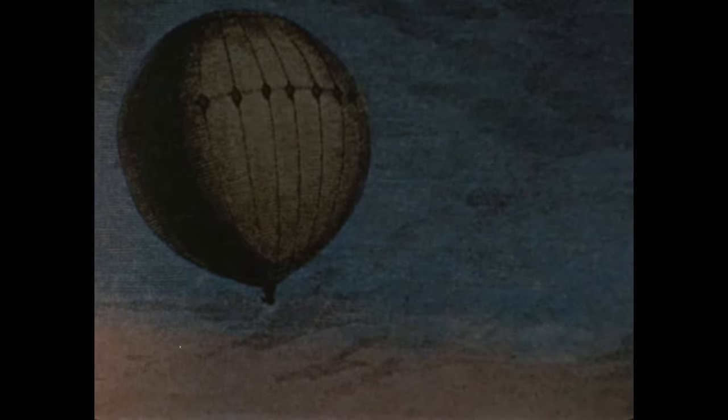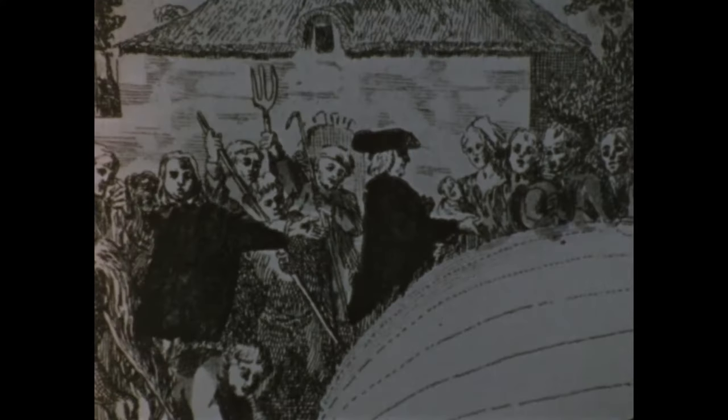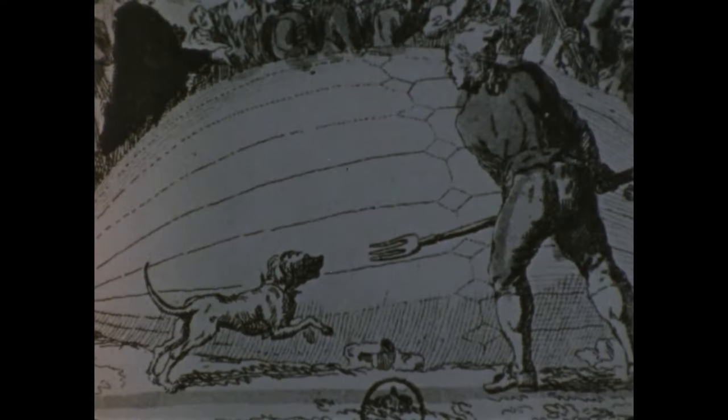In August of 1783, Jacques Charles and the brothers Robert launched a small hydrogen-filled balloon from Paris. When it landed at Gonesse, the frightened villagers, taking the balloon for a monster, attacked and destroyed it.